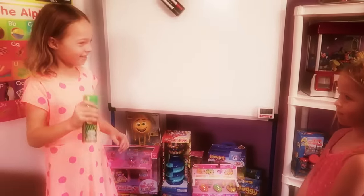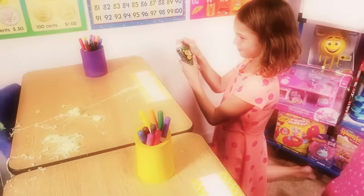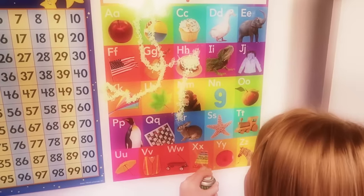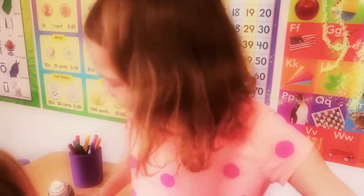Since Miss Lucy isn't here, let's destroy her room with silly treats. Yeah! I want to have a turn! Yeah! Spray the whiteboard! My turn! I'll do the desk. This is so fun! Let's do the ABC paper. I'm going to have a turn. I think we're out of silly string, Maya. Quick, let's go before she comes.